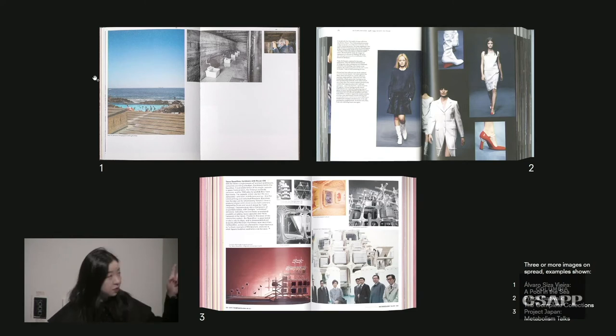And then just showing you examples of spreads with three or more images. The first example here is from Alvaro Cesar's A Pool in the Sea. And it's a short book, but what I really liked about this is the designer cropped and placed these images in a way that would control the viewer's gaze across the spread, from one corner to the next.